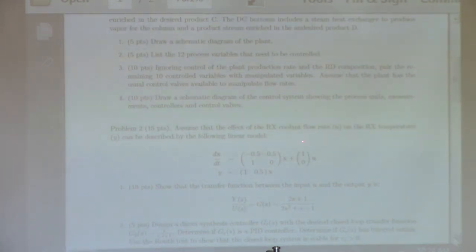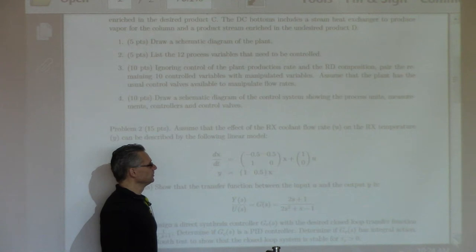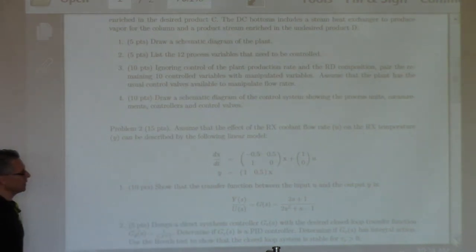Anyway, so now I'm saying I'm going to give you the effect of the reactant coolant flow rate, which I call the input in this case, on the reactor temperature, which I'll call the output, and I assume it's this transfer function here. Sorry, it's not a transfer function. That's a set of linear differential equations, okay?